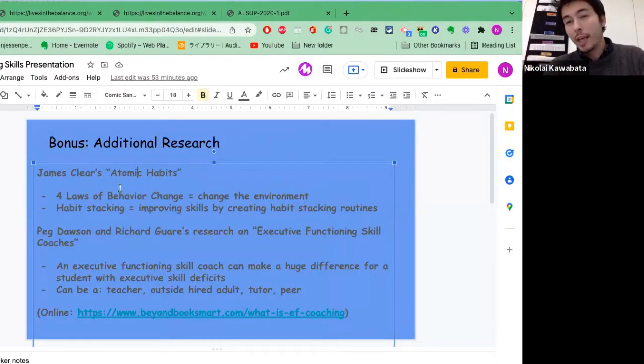And Atomic Habits, I think I've said in other presentations, is an incredible book about habits and habit building, and habits in general have a lot of overlap with some of the executive functioning skills. And then Peg Dawson and Richard Guare have more research on something called executive functioning skill coaches. This is essentially someone who coaches a person who struggles with executive functioning skills. There's a training that they have, but it could be a tutor, a teacher, or an outside hired adult with the specific role of helping a child or student with executive functioning skills.